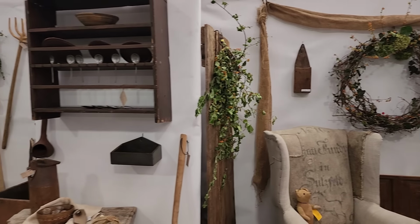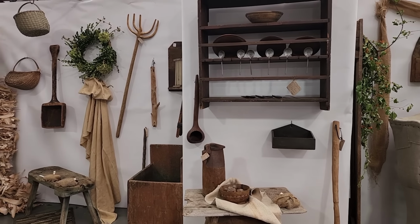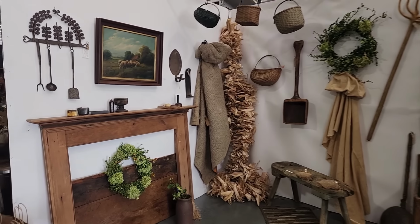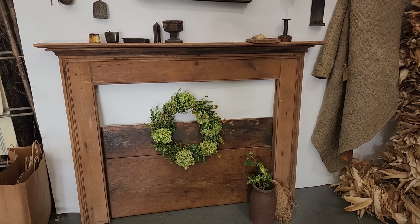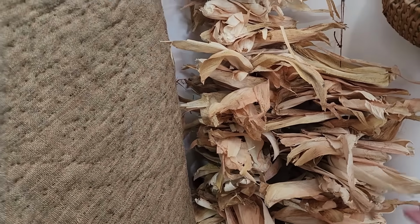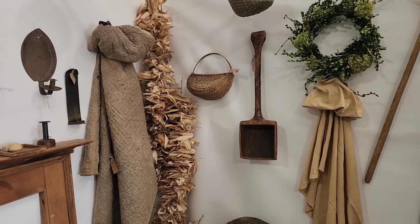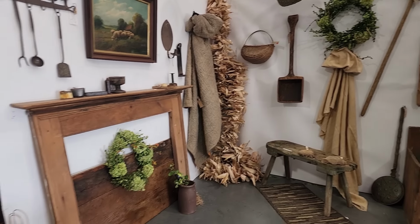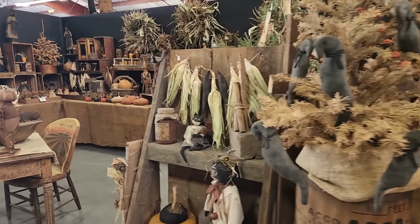So this is Mary DeBurr's booth. She is in Illinois. Just a really incredible, beautiful booth. Oh my gosh, I love that fireplace. The wreaths are incredible, and look at this absolutely amazing corn husk garland. Is that stunning? And not even a garland over something, but just tucked into the wall and puddled onto the floor. Absolutely incredible.